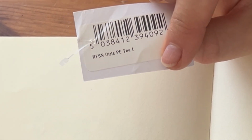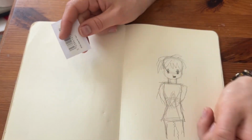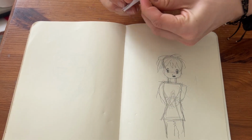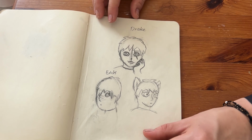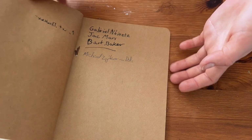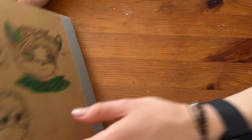Girls t-shirt large. Oh my god. That's crazy. I can't believe I still have this. I guess it's time to bin it. Goodbye. More characters from that story. That was Eric, he was the main one. Then there's this one. You saw him earlier. And that's the end of that book.